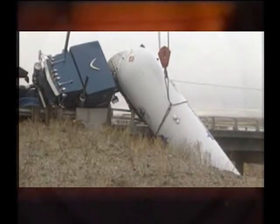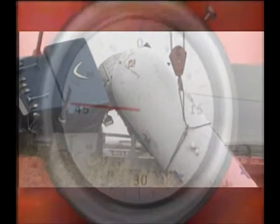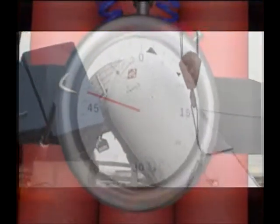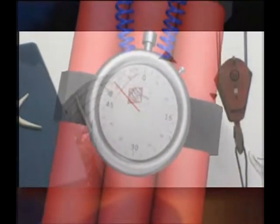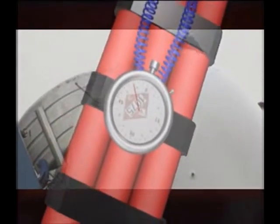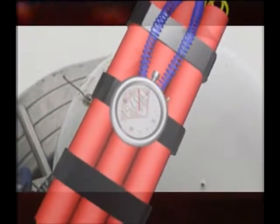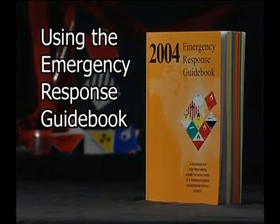An accident involving hazardous materials. So many dangers, so many unknown factors. An accident involving hazardous materials. It can be a time bomb waiting to go off, but there is one thing that may help you defuse the bomb. Knowledge. The knowledge you'll find in the Emergency Response Guidebook.